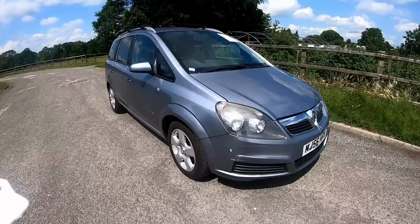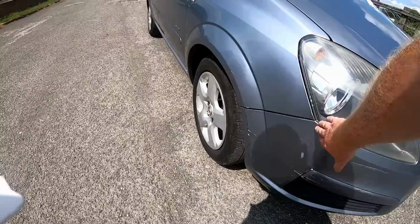Obviously we need to get this looked at. There's a bit of straightening up going on here. We want a bit of repair going on there. Get into the body shop, man. He'll sort that corner out. That's not going to cost a great deal to sort out. It's pretty straight down the side.